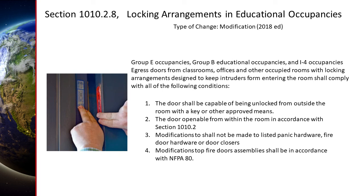And the fourth condition is that any modifications to fire door assemblies shall be in accordance with NFPA 80. Those listed fire doors have to be maintained with their fire door rating. So drilling holes into fire doors or into fire door frames will nullify that listing.